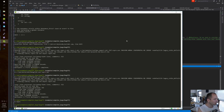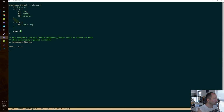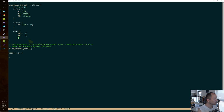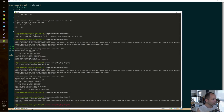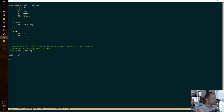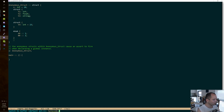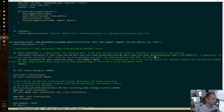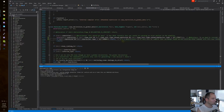All right, so what happens if I just go into this repro and try an anonymous enum? I don't think we accept that, but let's see. Huh? All right. What file was that? Bytecode builder. I guess I do support it.